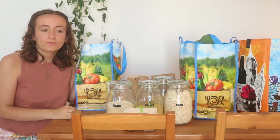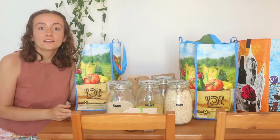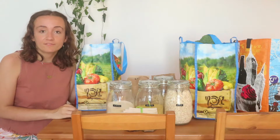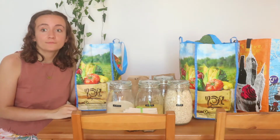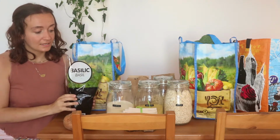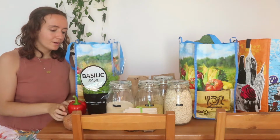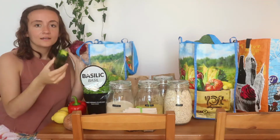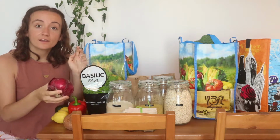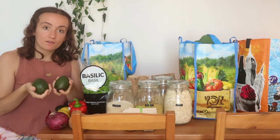I always try to go to grocery stores that don't wrap their produce in plastic. I think it's so annoying and wasteful, and a lot of grocery stores in Canada and Montreal wrap everything in plastic. It's actually kind of hard to find them that don't. So we have 2 sweet potatoes, a basil plant, a red bell pepper, 3 lemons, a zucchini, a red onion, and 2 avocados.